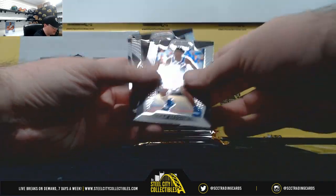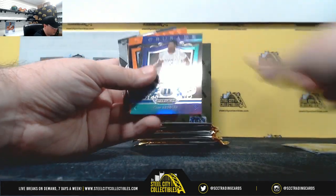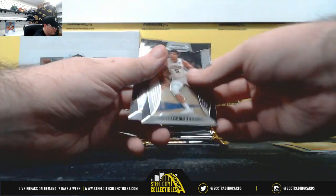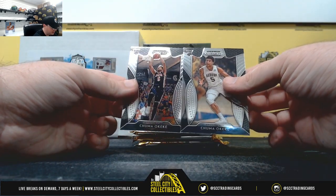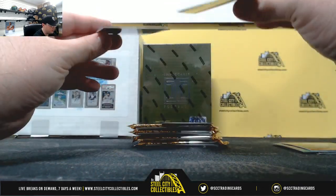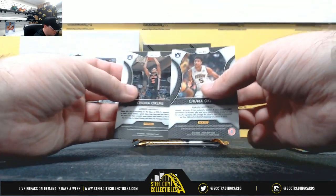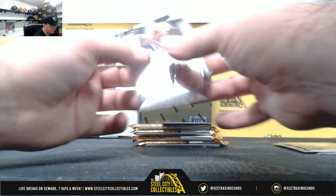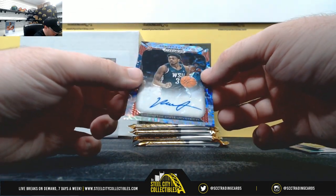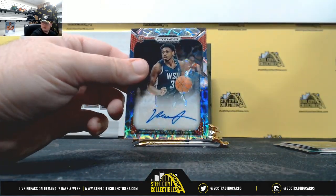RJ Barrett rookie there, and a Reddish rookie. Cam Reddish Crusade, number 199. Cameron Johnson Crusade. Chuma Okiki. One of those is going to be an alternate image there. Oh, nope, 2 different numbers. 117, 181. And here we're going to have a Prizm Robert Franks from Washington State. And that's number 23 of 25.